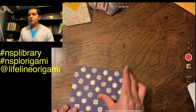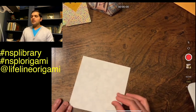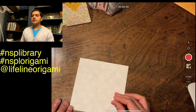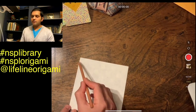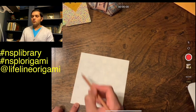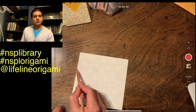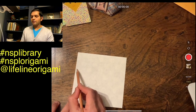To start with, we would start with the white side up. Now, our first fold is actually to make a third of a fold, which means we need a third of the dimension of this. Now, this is 6 inch square, so you know a third would be about 2 inches. I'm just going to mark it approximately.